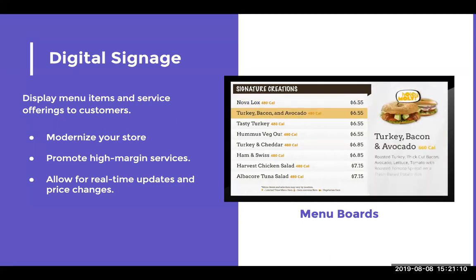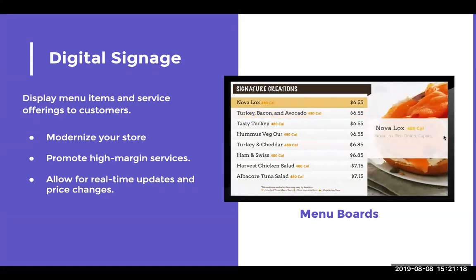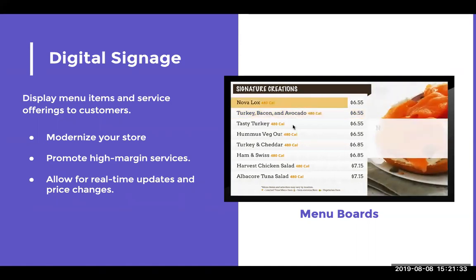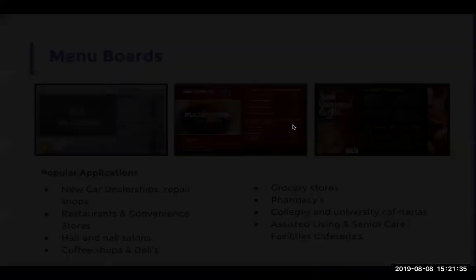So we're also saving a lot for our customers that are traditionally doing print. You know, you change your price on your turkey, bacon, avocado when it's print. What do you got to do? You got to print something new, right? Imagine you have 1,000 locations. So that's why you're seeing this more and more, particularly in fast food and restaurants, where lots of different changes in prices and inventory controls. This allows just a much more efficient way to do it.